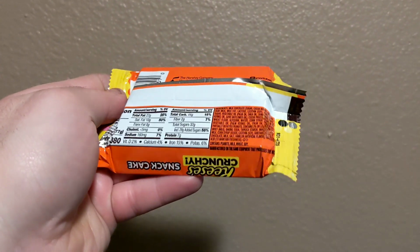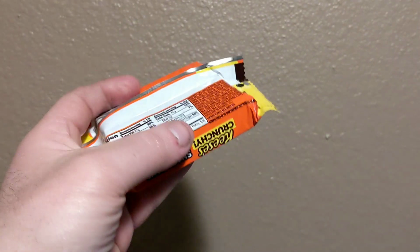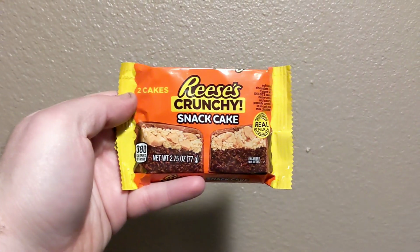I don't know why, but a lot of gas stations don't have these by the Reese's either. They're by the snack cakes and stuff, so you gotta look out for them. But yeah, that's pretty much the package right quick. Now I'm gonna open it and try it, so hold on a minute.